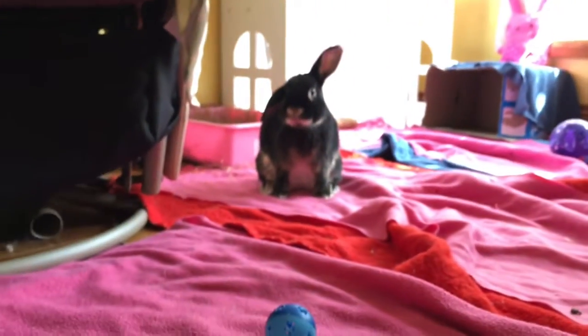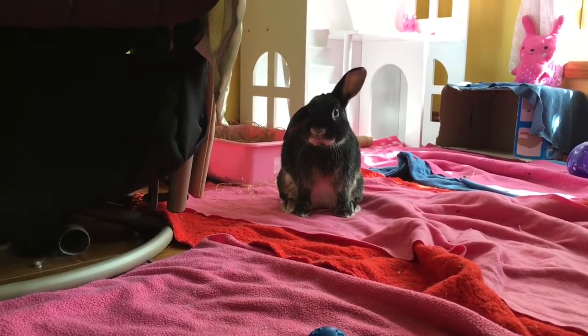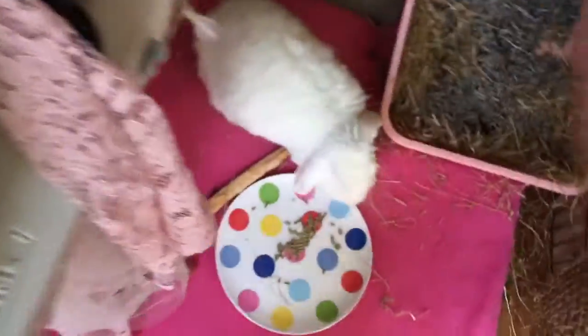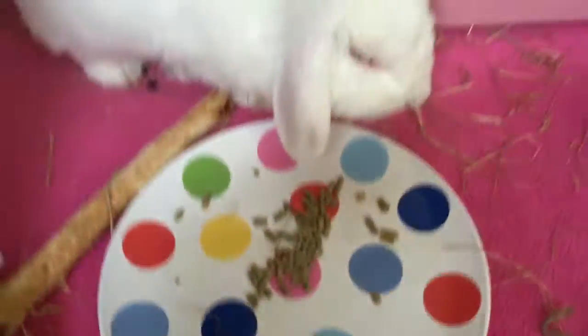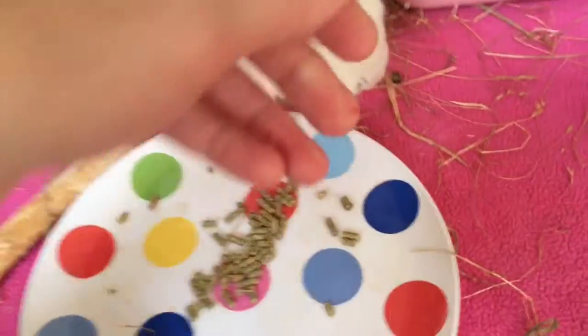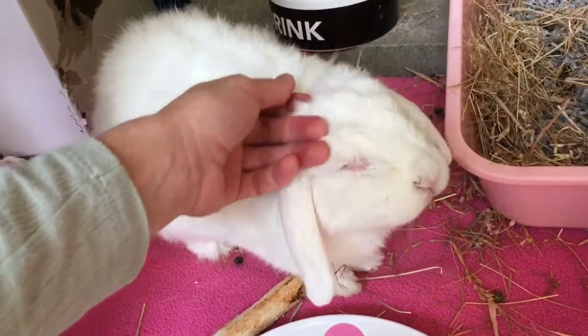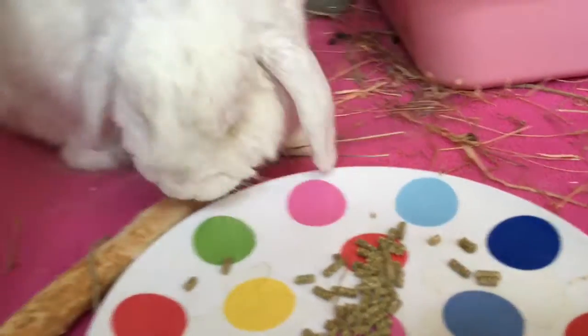This little man with one ear up and one ear down. How you doing, mister? How are you doing today, sweet girl? You still going with your bookie, hey? Need to fill your hay up in a minute. Hey, sweetheart, how are you doing today? Oh, sweet girl. Having some pellets.